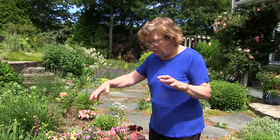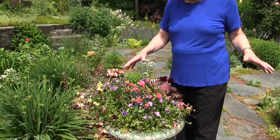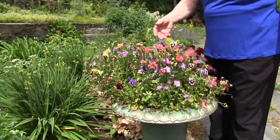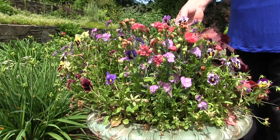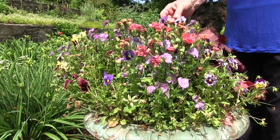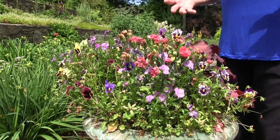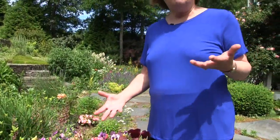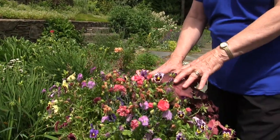And I wanted to point out these urns. These urns were planted with spring flowers in March, all right? The dianthus and the violas and a colored heuchera. And like many spring plantings, they looked fantastic at the end of May, which is the time that you would put your summer annuals in. So I wasn't ready to take them out yet. Now they're fading as we get toward July, and I will take these out.